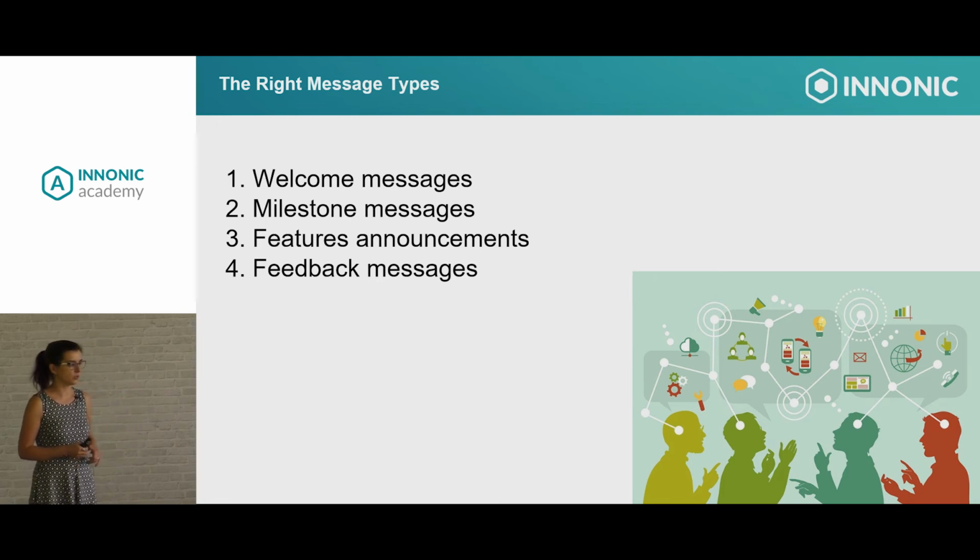For example, you can include information on how to contact customer support, where to find an FAQ page, with the most frequently asked questions of the users. So this information can all be included in a welcome message, but it is very important to communicate with the person straight away via a welcome message. Milestone messages.